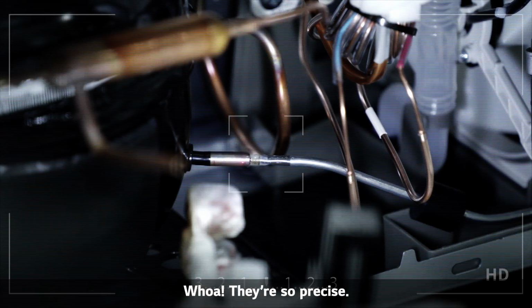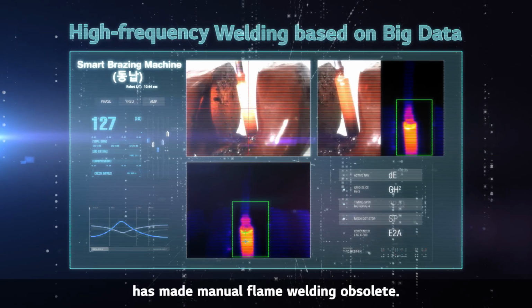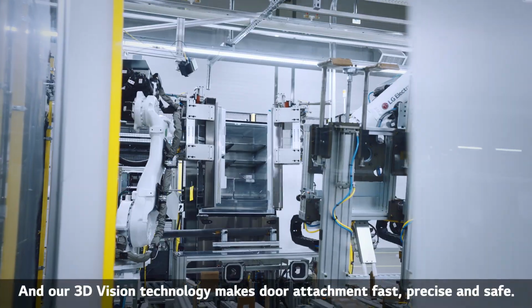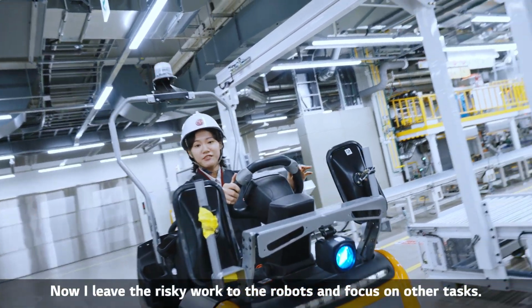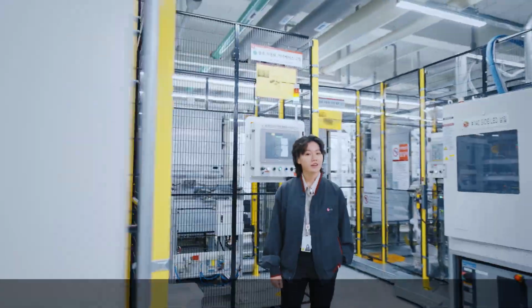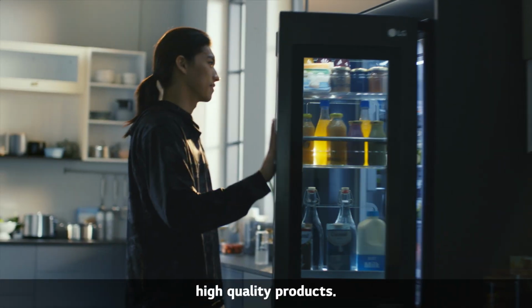Whoa, they're so precise. Our deep learning-based high-frequency welding technology has made manual flame welding obsolete. And our 3D vision technology makes door attachment fast, precise, and safe. Now I leave the risky work to the robots and focus on other tasks. So all of these tasks are automated? That's right. Every process works in sync with one another to create high-quality products.